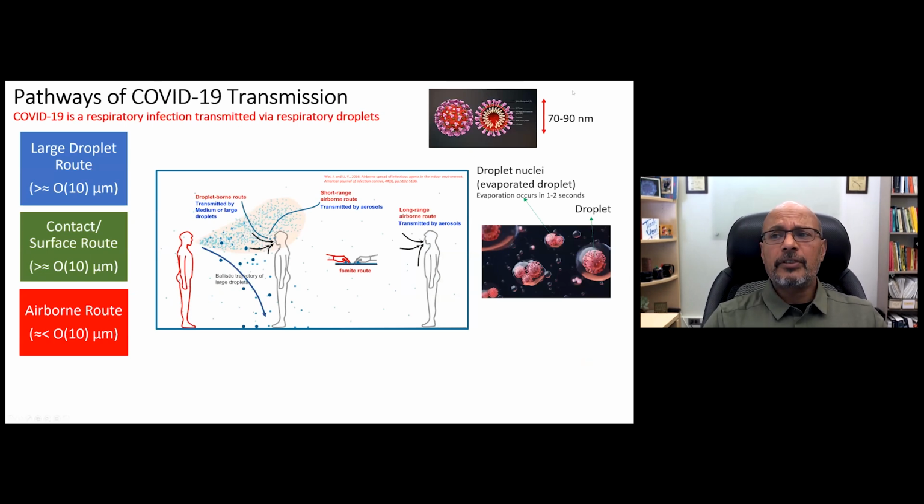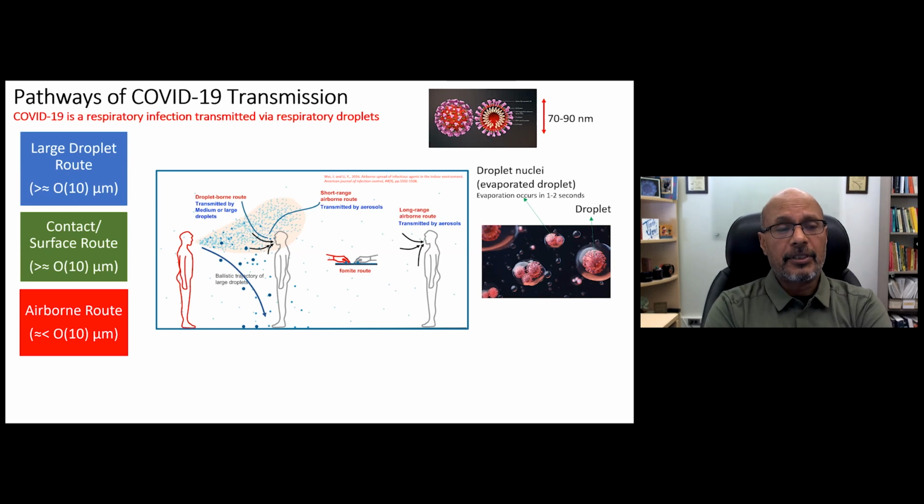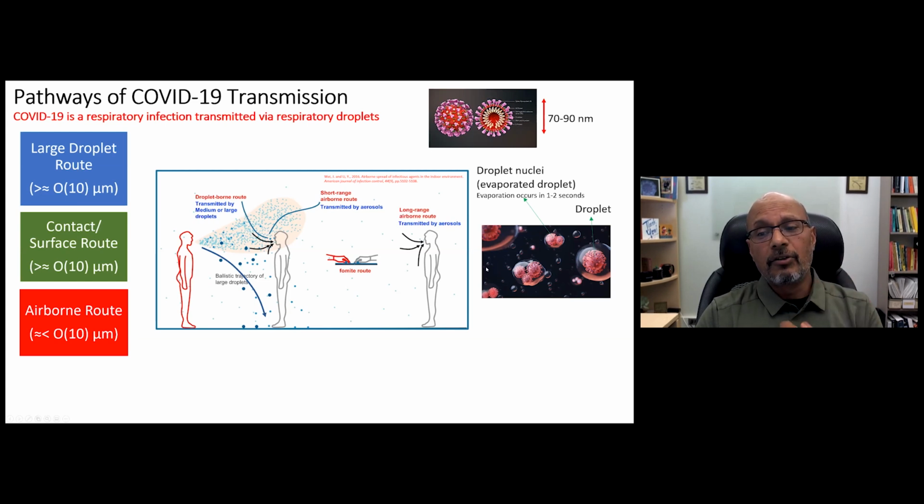First of all, just to set the stage, hopefully after about 2 years of dealing with COVID-19, we all understand that COVID-19 is a respiratory infection, and it's primarily transmitted by the respiratory droplets that come out of the mouth and nose of an infected person. Just to give you a sense of scale, the typical SARS-CoV-2 virus is about 70 to 90 nanometers. That's 10 to the minus 9 meters. So it's really, really small. And these viruses are carried out from our mouths and noses through droplets that come out when we are speaking, breathing, talking, sneezing, coughing, etc.